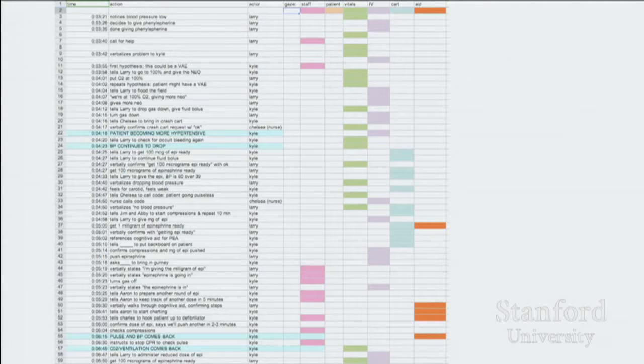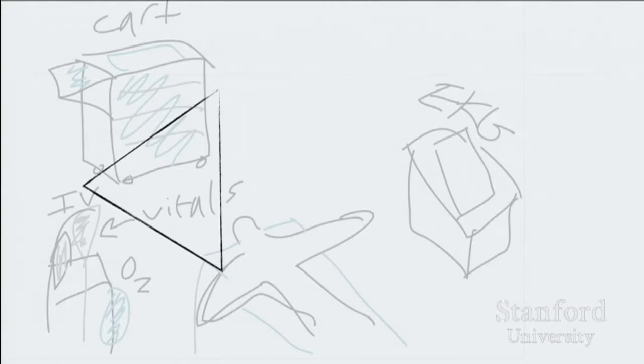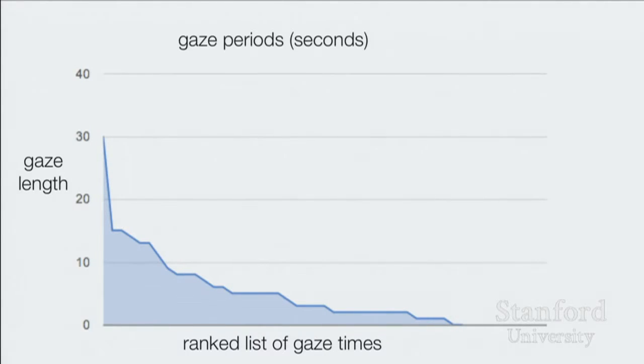So they're looking back and forth, not necessarily spending very much time looking at a single thing. They would be going back and forth between these different items. But the takeaway is that if you plot these gaze lengths and sort them, you get a sense of how doctors spend their time in some of these crises.